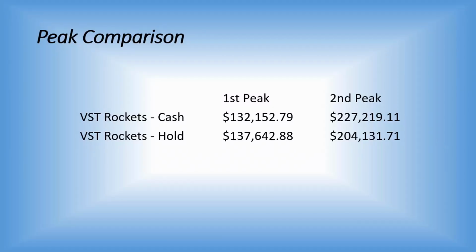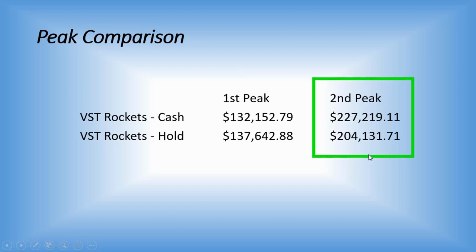Again, in table form, because it's a little easier to see the numbers, we really ran neck and neck on the first peak, but after the COVID correction, a $23,000 differential in the performance of the two methods. So holding performs better by getting the early jump on the rally instead of waiting for the signal to get in on the first turn, but struggles to overcome the losses from holding into that correction.